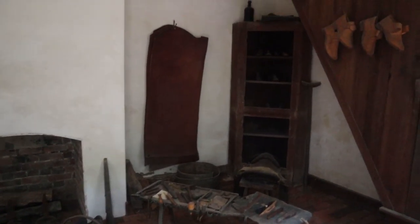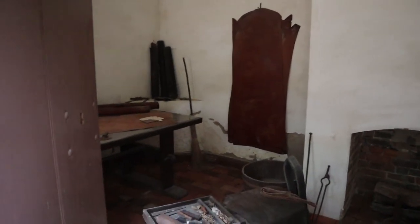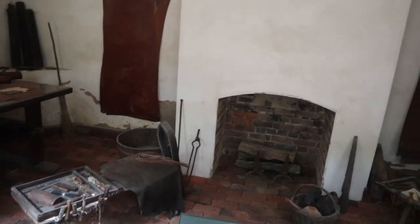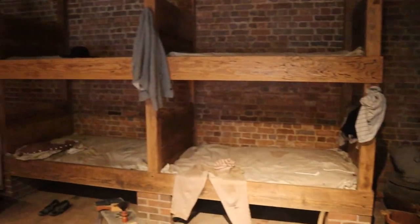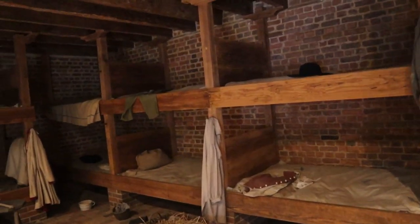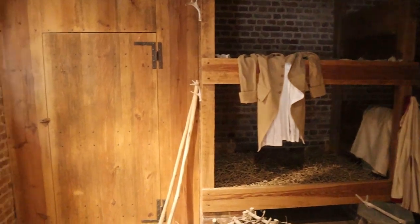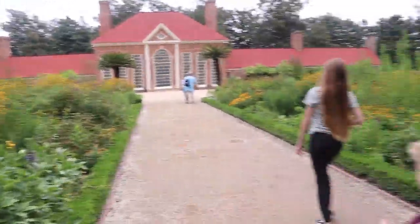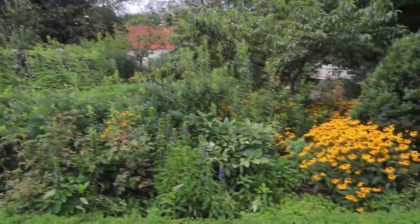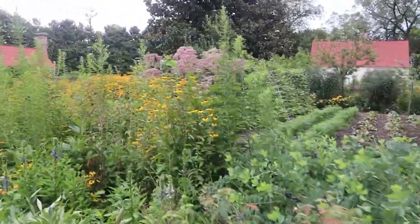Okay. The shoemaker's shop. Don't see too many of these nowadays. Okay, here is the men's bunkhouse, and I have to say it stinks. It's smelly in the men's bunkhouse. Found another garden. Look how pretty this garden is. I love these gardens.